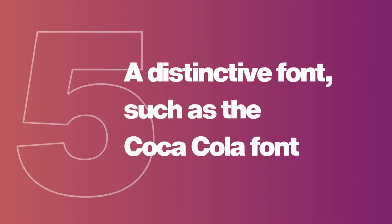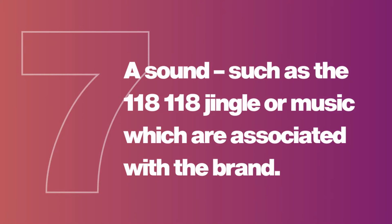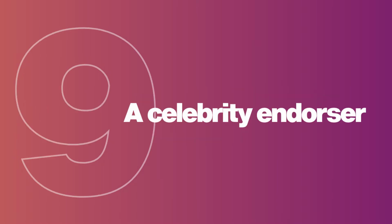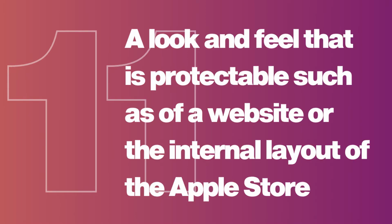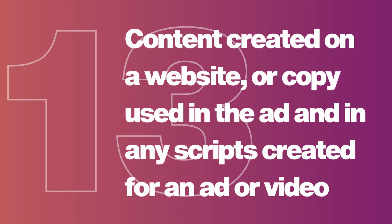a distinctive font, again, such as the Coca-Cola font, a tagline phrase, such as "Just Do It," a sound, such as the 118118 jingle, or music which is associated with the brand, a colour or group of colours, a celebrity endorser, design of a product or its packaging, a look and feel that is protectable, such as of a website or the internal layout of the Apple Store, photographs, illustrations and imagery, content created on a website or copy used in the ad and in any scripts created for an ad or video.